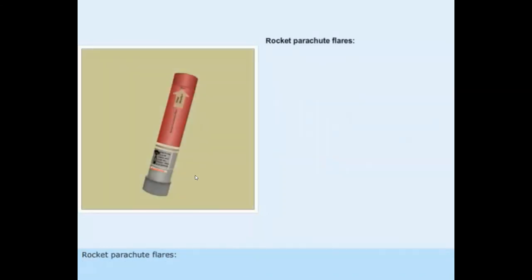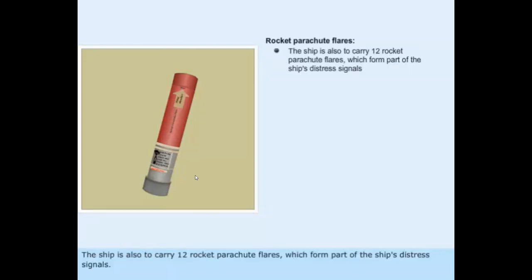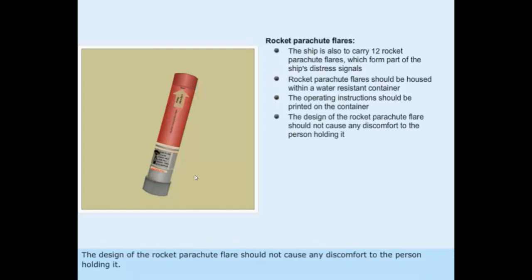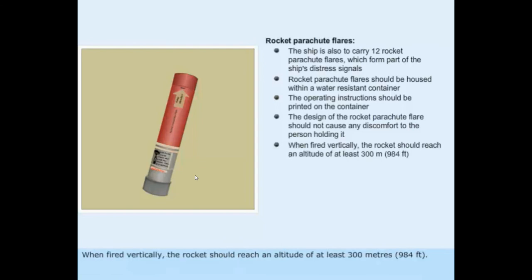Rocket parachute flares. The ship is also to carry 12 rocket parachute flares, which form part of the ship's distress signals. Rocket parachute flares should be housed within a water-resistant container. The operating instructions should be printed on the container. The design of the rocket parachute flare should not cause any discomfort to the person holding it. When fired vertically, the rocket should reach an altitude of at least 300 meters, 984 feet.